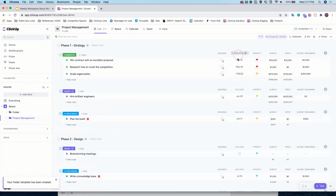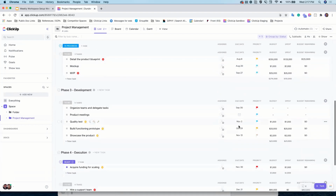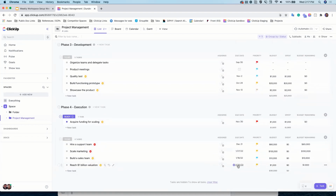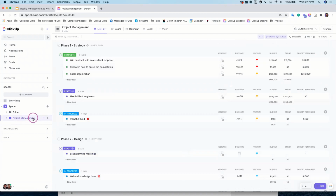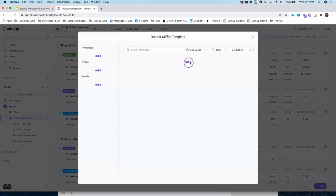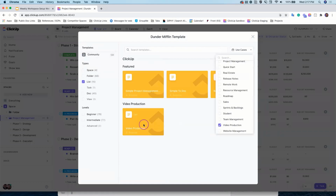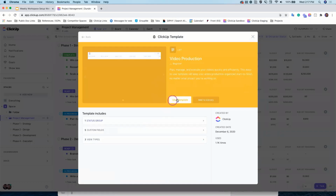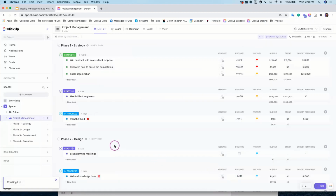And even though this template was built way back in 2020, these due dates are all projected into the future based on the calculation from the start date. So cool. All right, and then let's go back in here, and underneath this folder, we will add a list from our template center one more time, and we will zero in on that video production list template. There's no due dates assigned on this one, so I'm not going to bother with the remapping of the dates.